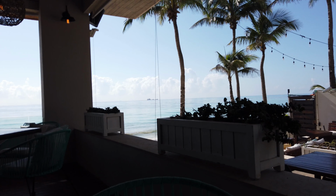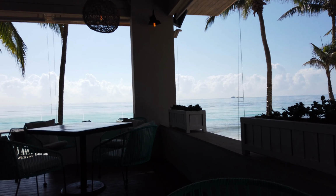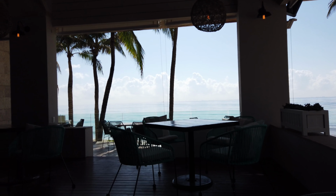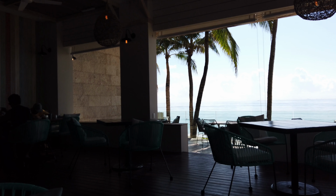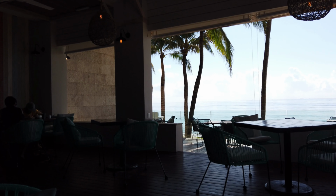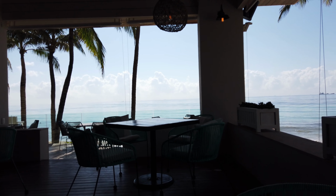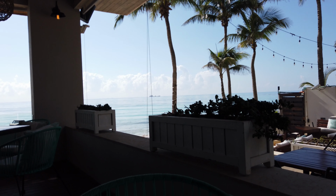So we stopped here at the grill. I believe it's at the Thompson Hotel, just off of 5th down towards the beach. We're gonna have breakfast, or well, we already had breakfast. We're gonna have an appetizer and something to drink because it's already starting to get warm and humid, guys. So we will show you when our food comes out.